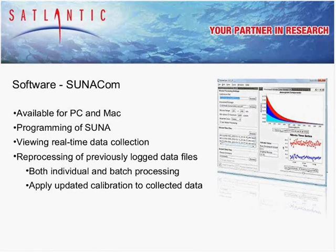The software which we supply with the SUNA is called SUNACOM. It is available for both the PC and the Mac, and it allows for programming of the SUNA as well as real-time data collection. There are many other functions of this software, including the calibration wizard, which I previously mentioned, as well as reprocessing previously logged files.